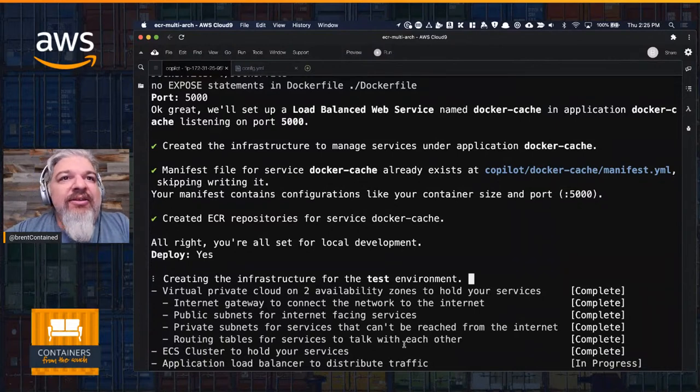All right, so we're waiting on the ALB to come up and go healthy.